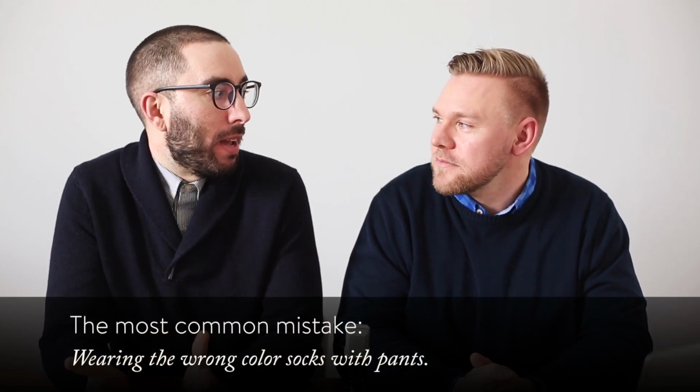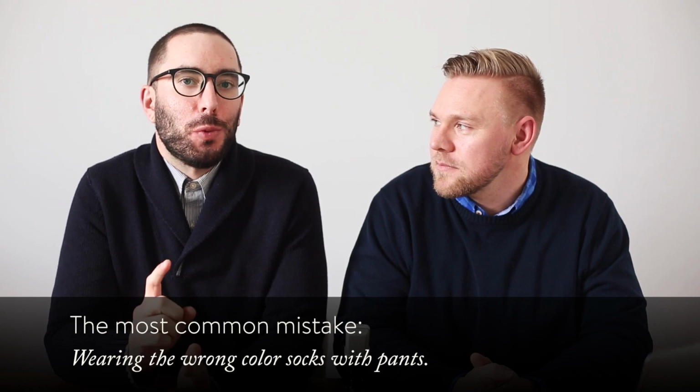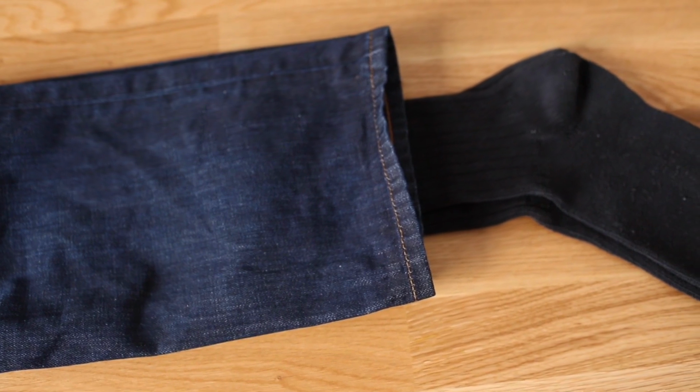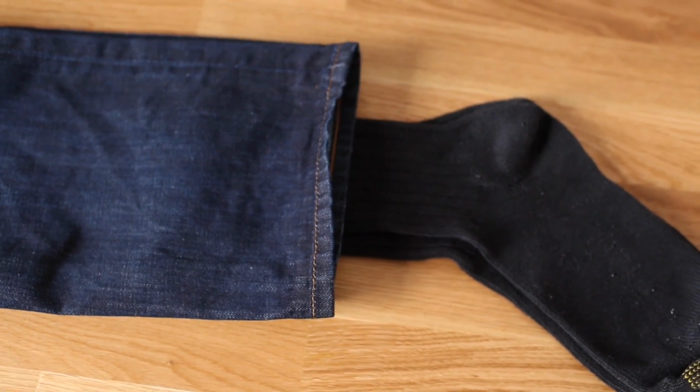Yeah, so I think the issue I see the most is the wrong color sock with pants. So the number one rule, the thing you have to remember is match the color of your socks with the color of your pants. And if you can't do that, at least go for something as dark as your pants or darker. Okay, so if I want to play it safe and I know that I'm not going to screw it up. Yes. Just get a darker pair of socks.